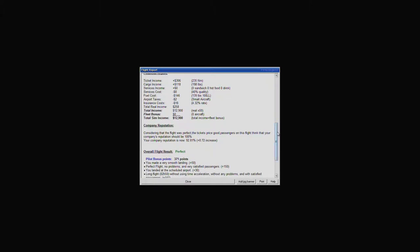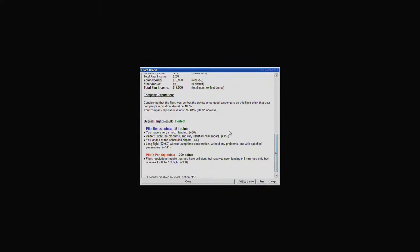I don't know what that fleet bonus is. Maybe it's just our bonus. Oh no, look at that. Pilot bonus 371. You made a very smooth landing. Plus 50. Perfect flight. No problems. And satisfied passengers 150. You landed at the scheduled airport 30. Long flight 250 without any problems and everything. 141. Oh, and they thought we should be 100%. So we're up to 92.81.